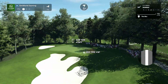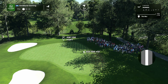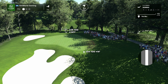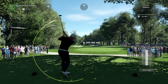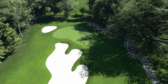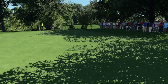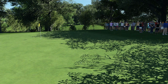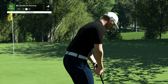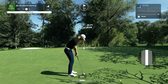Par 3 down the hill. It seemingly plays short, but I can promise you it doesn't. Looks to be going with a hybrid here. A quality shot, that. Setting up here with a very long putt. He's staring down a birdie putt here.